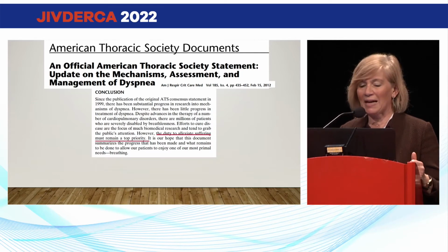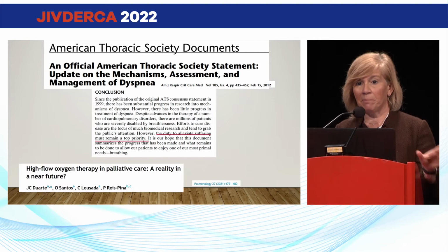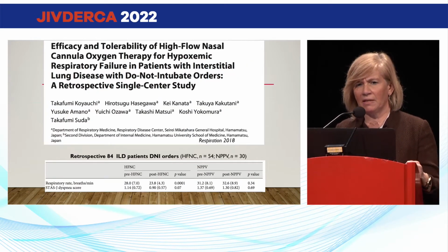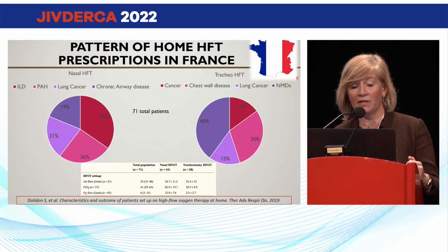And last but not least, actually our aim is also to try to alleviate suffering as a high priority. And this may be applied also in the palliative care. Because actually dyspnea is a very important outcome in some end-of-life respiratory failure. And in this paper, even retrospective, for example, it was applied in interstitial lung diseases. As you can see, respiratory rate and dyspnea score was significantly reduced only by high flow compared to non-invasive ventilation.